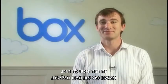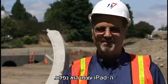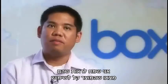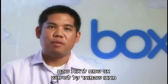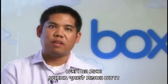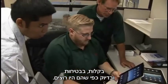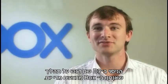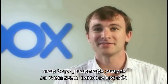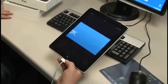This has been a fantastic experiment. We've found an amazing partner with D7. The iPad itself is fantastic. Combine that with the Box, and we're just running fast forward. What's gratifying to me is that they've really found the product very intuitive, and it's kind of opened their eyes to different ways that they can share, not just very easily, but very securely, and exactly how they want to share their content. This D7 experiment seems to have highlighted a process that we at Box do every day, and that's listening to users, getting feedback, and putting it back into the product as quickly as we can.